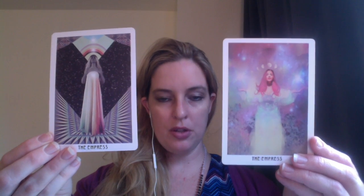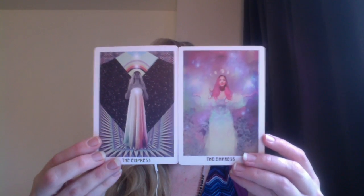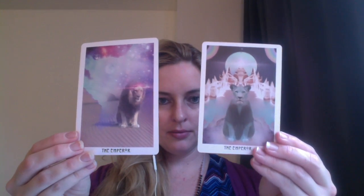The High Priestess. The original, the Akashic. The Empress. This is the original. I think I'm just going to show you which one's the original so that I don't have to keep repeating myself. They're so beautiful. Both of those cards are just so stunning. The Emperor. The Hierophant. This is one of the few that is very similar. The Akashic is a little pinker. It may not look like it just because of the light that I'm in, or maybe that's just my computer, but they're the same image.